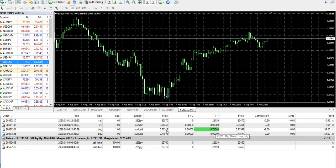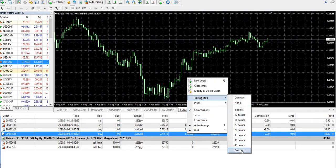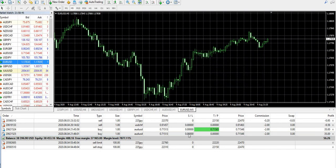So I calculate 5 pips to pay myself plus 2 pipettes to pay the broker, because it's $2 on a standard lot on this one. That's how I did that calculation. And that's why when you see me right click, trailing stop, custom, 50 points. 50 points is 5 pips plus the 2 pipettes to pay the broker, so I net my 5 pips. That's what that means. Once I do that, it'll start growing, but at least I'll have my bag secured.